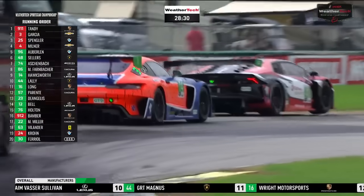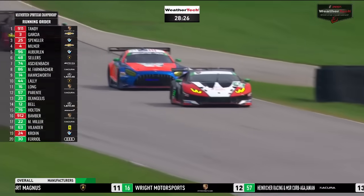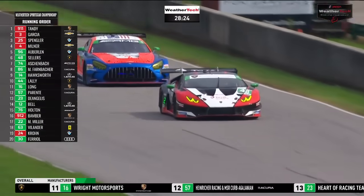Not seeing much of the big fella at the moment because he's out in front by nearly 17 seconds. The action is for second place in GT Daytona.